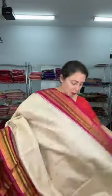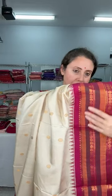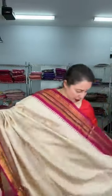Okay, another Gadwal again. Each of these sarees is so beautiful. Look at this color combination. This is a clay white color with a magenta color border. You can see these stripes in the border. This is magenta with orange and green and copper zari, with golden booties all over the body.